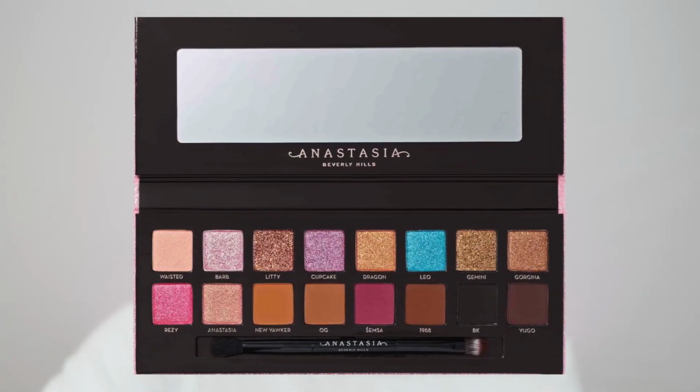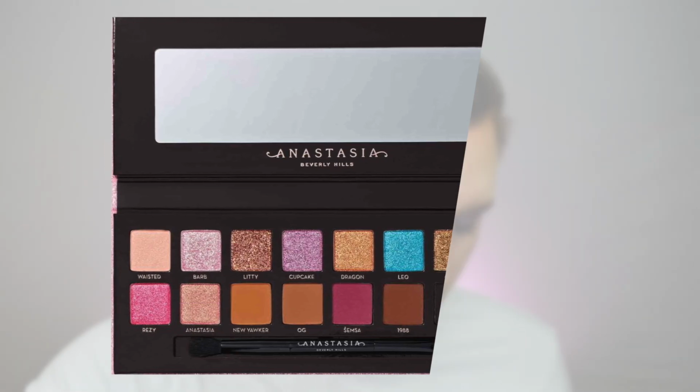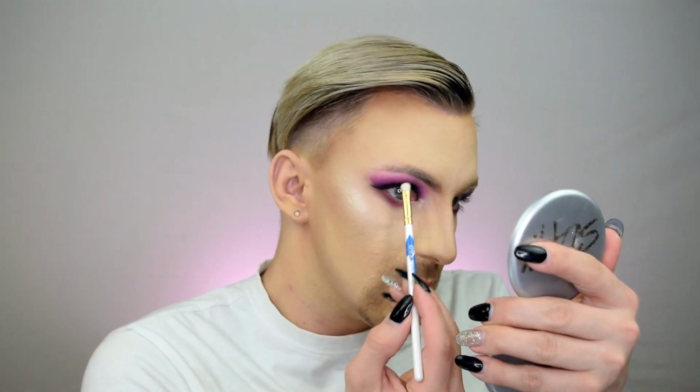Okay, now gonna take this little bitty flat brush. It's a Morphe M326. And I'm gonna get the shade Anastasia and I'm gonna put her on my brow bone, I think. Maybe, I don't know if this is gonna work. We're gonna try it and see.